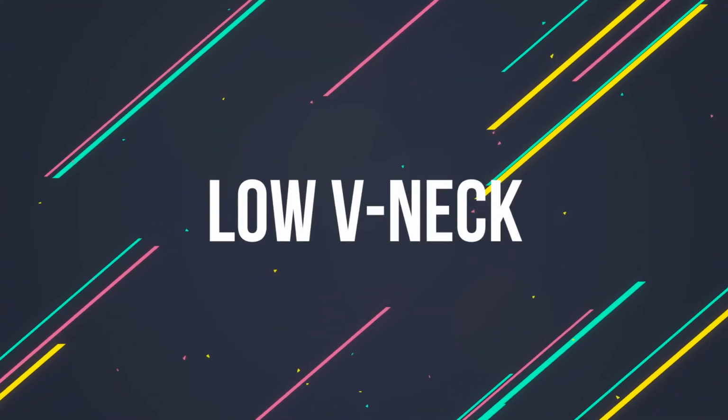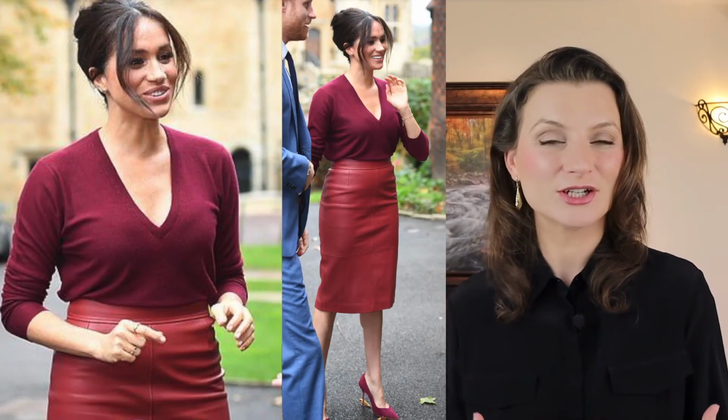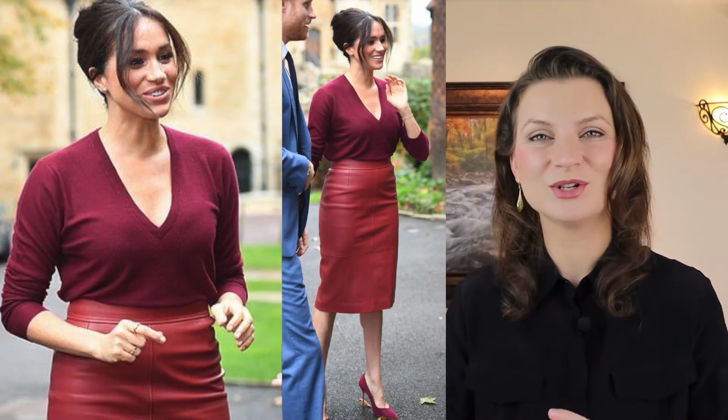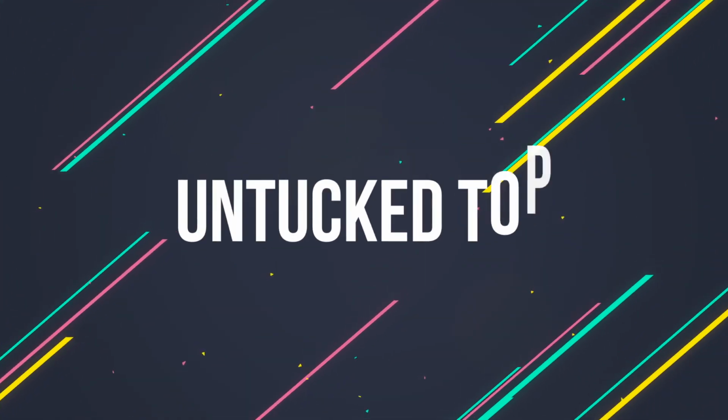Low V-neck or scoop neck. Now, remember what we said about drawing the eye down the body? The same goes for necklines, especially if it's an alluring plunging V-neck. There's a red cardigan she wore with the matching leather pumps and a skirt and an updo. Great combination. It was one of my favorite outfits that she put together, especially after she came out of maternity leave when she wanted to project confidence and the girl power back to business look. Untucked top. Now, another fast and easy way to lengthen your frame is by leaving your tops untucked.